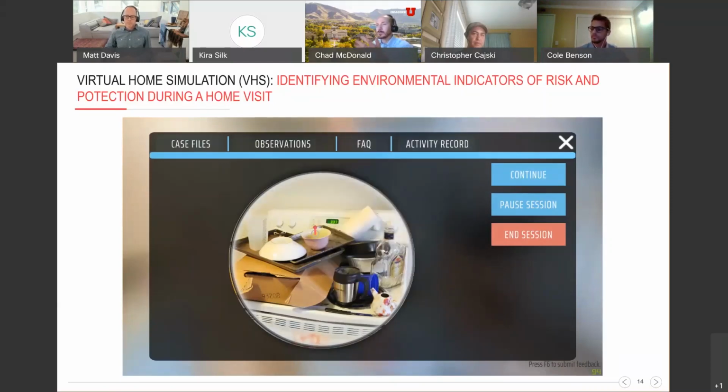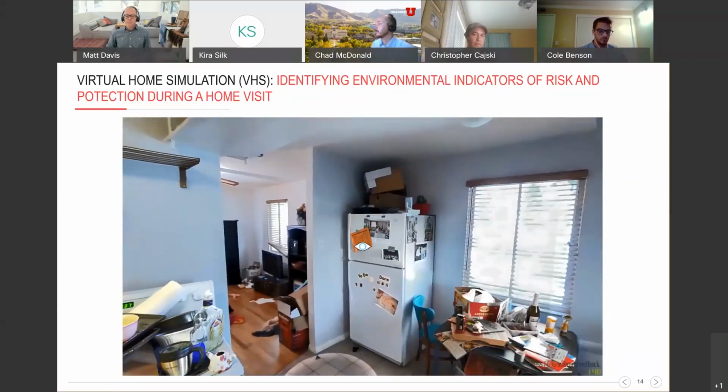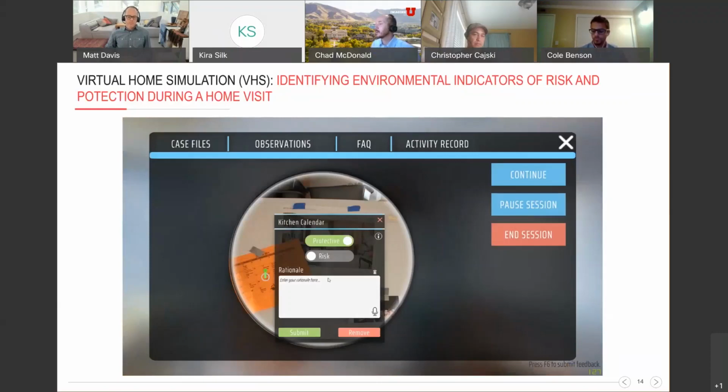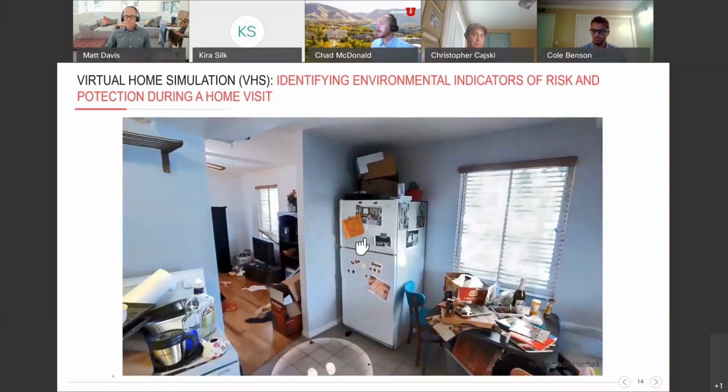So then they go through and you can take these pictures all throughout these homes, and they continue to accrue in your observations tab there. Looking at the refrigerator, we notice what appears to be a chore chart or a calendar of some sort. And we might think this is an indication of caregivers managing some age-appropriate chores or scheduling, which could be an indication of a protective capacity for them.